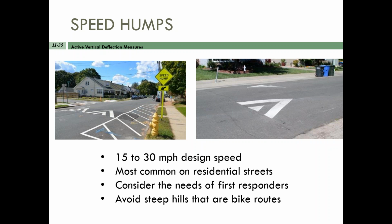these on steep hills, because it is possible, if it's an area that's not well lit, and if it's a bike boulevard or something, and you're going downhill, and you hit one of these at a high speed, if you don't see it, that can be a problem. So just be a little thoughtful and careful about where you put them in. But certainly they can be effective. They are going to create a little bit of noise, and sometimes they work best if used in combination with other kinds of traffic calming.